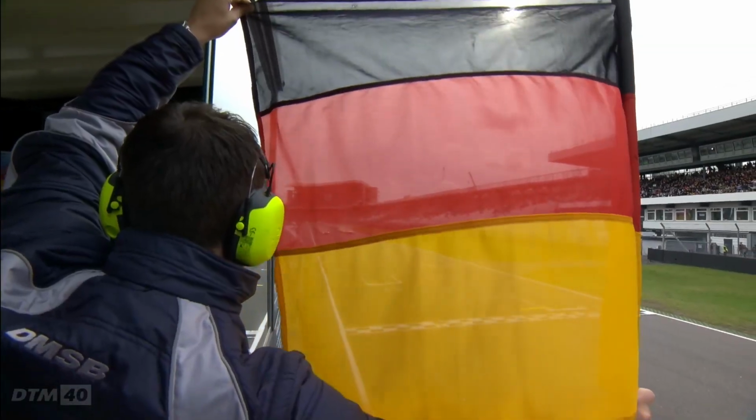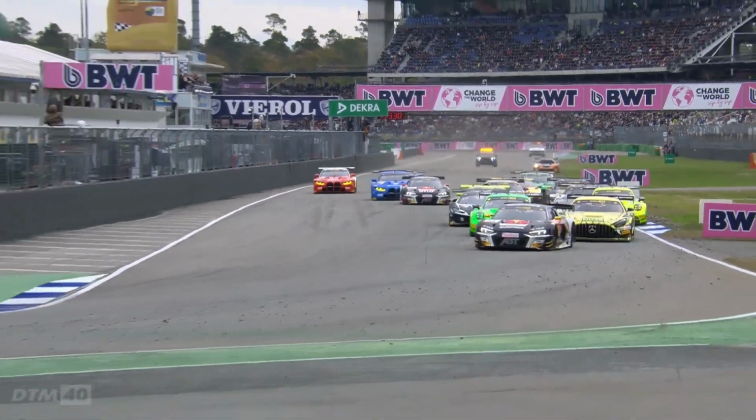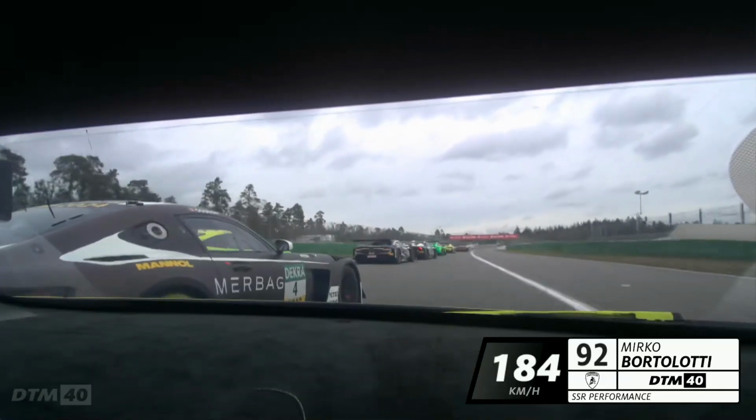And we are about to burst into life as they nail the throttles and charge into battle then. On the way into the first corner they go. It's a great start for Kelvin van der Linde. Arjen Guwen's Porsche looking at the inside of Lucas Auer's Mercedes. Auer then runs wide. He stays in 2nd place though. Guwen remaining in 3rd place.